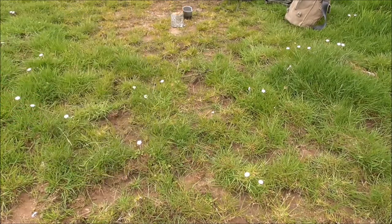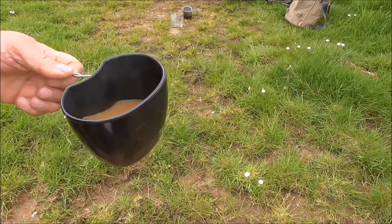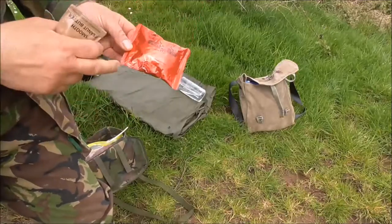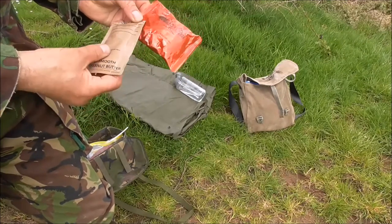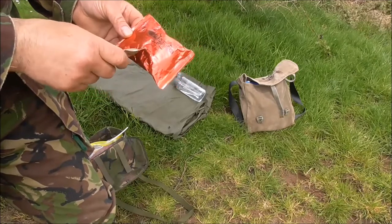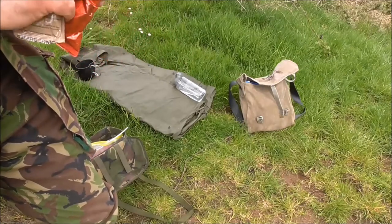Tastes a little bitter. Slightly bitter. But I'm damn glad of it now. I need a cup of something. Just to cheer myself up, I'm going to have the oat digestive biscuits, and I'm going to put the smooth peanut butter on them. I would normally eat these with bread or maybe crackers, not so much biscuits, but this is the only thing I have to put them on. So let's see how that goes.